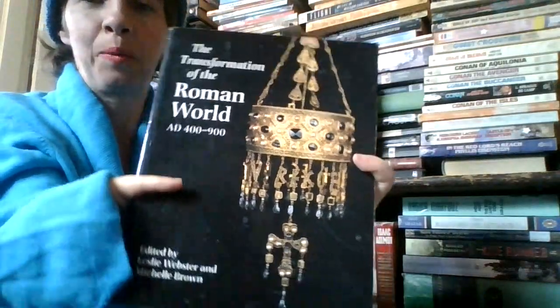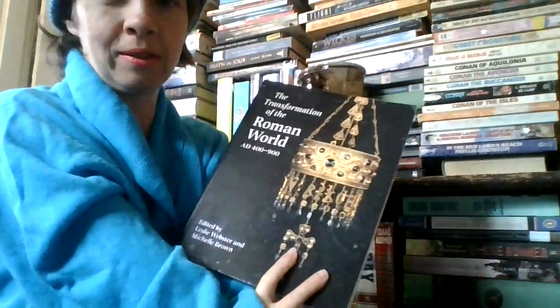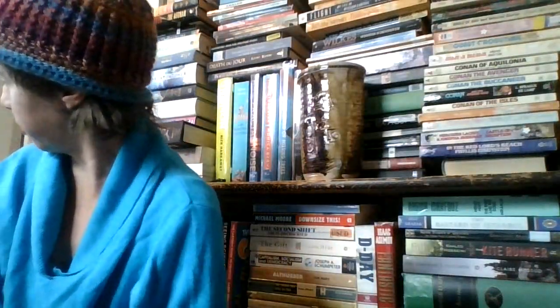This one's actually one that I will probably carry over into November as an actual part of my TBR. Because it's a cool book of pictures. The Transformation of the Roman World, AD 400 to 900. And it has really beautiful gold and gemstone work on the cover. I think it's a crown. I think that would be something you wear on your head. And it says Rex on it. But I'm not really sure. It could be some ceremonial thing. In any case, that one's definitely one I was looking forward to.